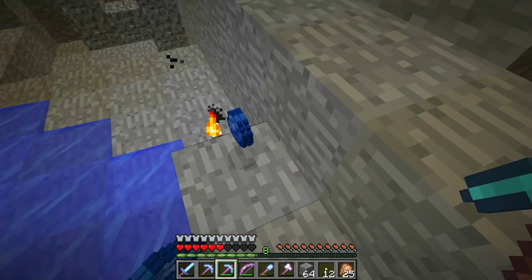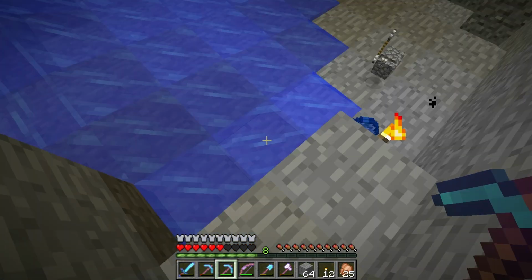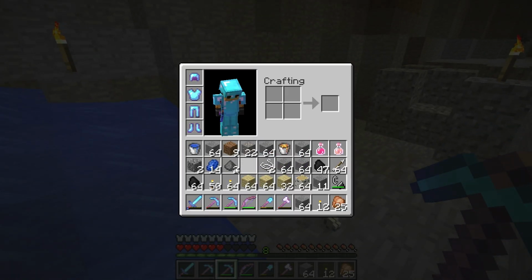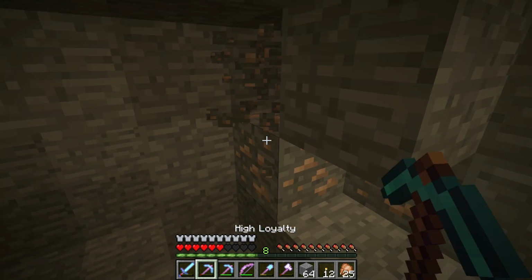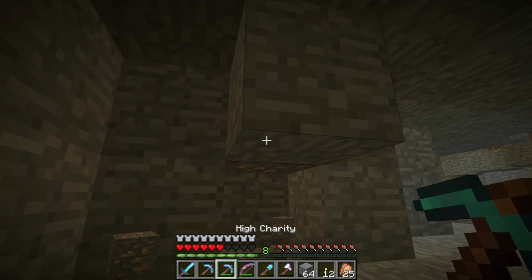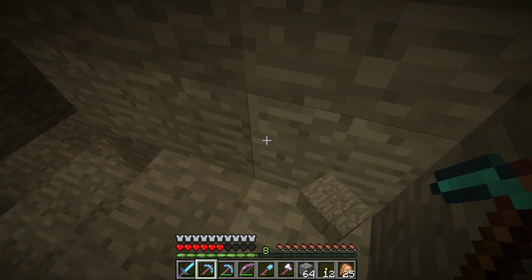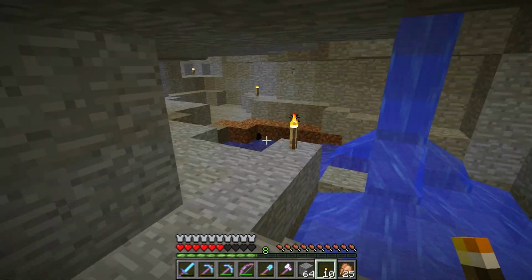Oh, I wish these were diamonds. Stupid lapis. No. Don't want that. And I really don't want the cobble either. No, I didn't want the... there we go. I think that'd be really cool. So, get to do that. Put some torches down.